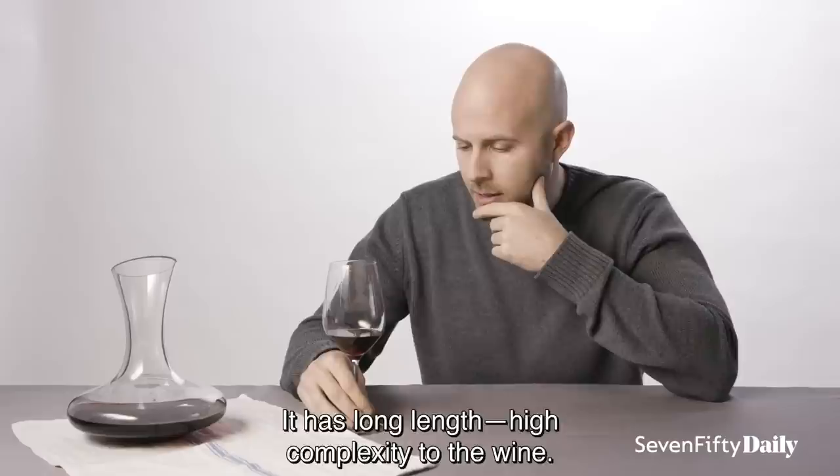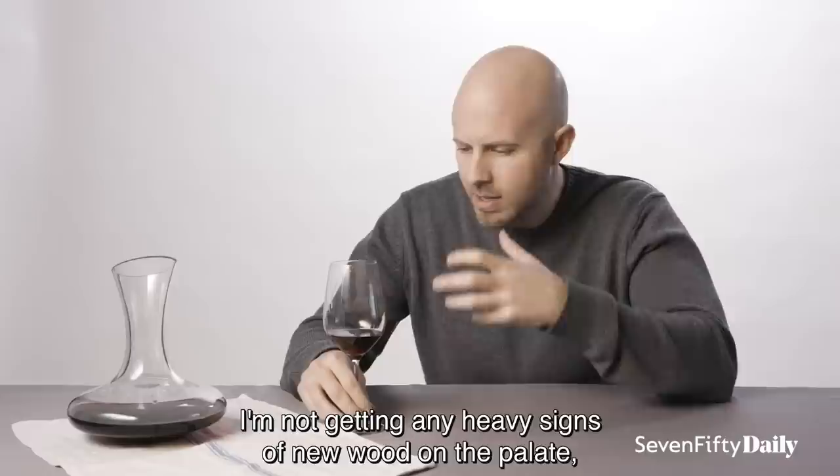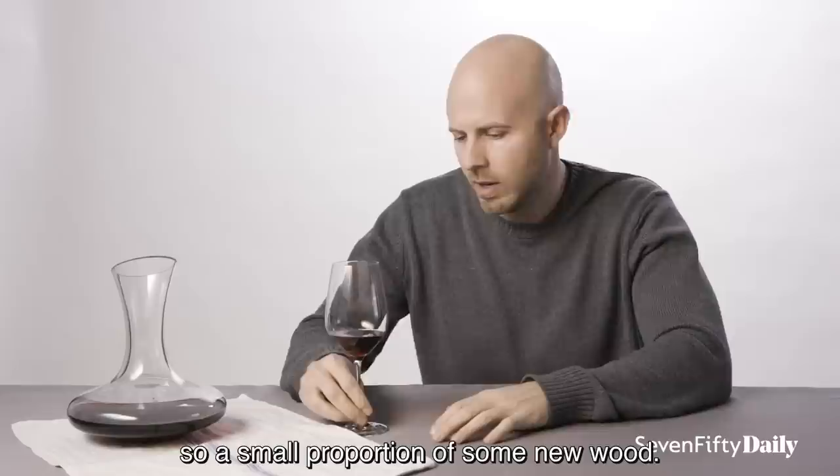Again, as far as oak presence, I'm not getting any heavy signs of new wood on the palate, but there does seem to be some oak presence here, so a small proportion of some new wood.